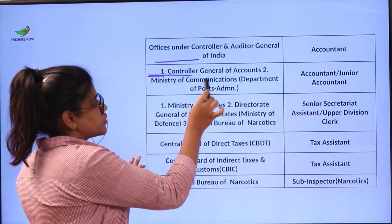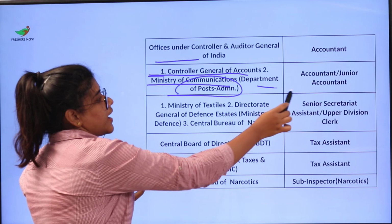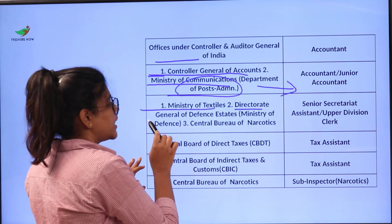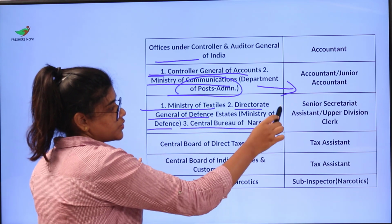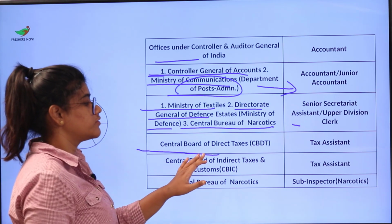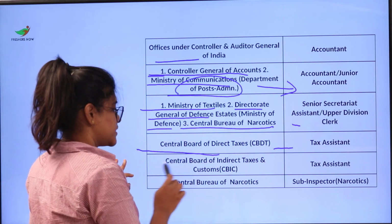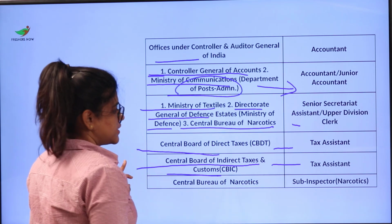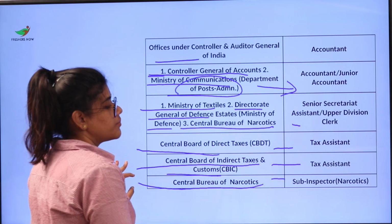For the Department of Controller General of Accounts, Ministry of Communications, Department of Post Admin, you have the vacancy of Accountant or Junior Accountant. Ministry of Textiles, Directorate General of Defence Estates, Ministry of Defence, Central Bureau of Narcotics, we have Senior Secretariat Assistant or Upper Division Clerk. Central Board of Direct Taxes, CBDT, we have the vacancy for Tax Assistant. For Central Board of Indirect Taxes and Customs, you have Tax Assistant vacancy open. For the Department of Central Bureau of Narcotics, you have Sub-Inspector.